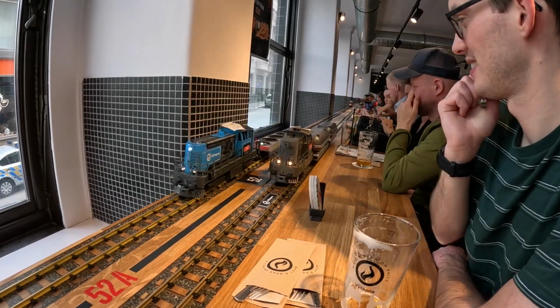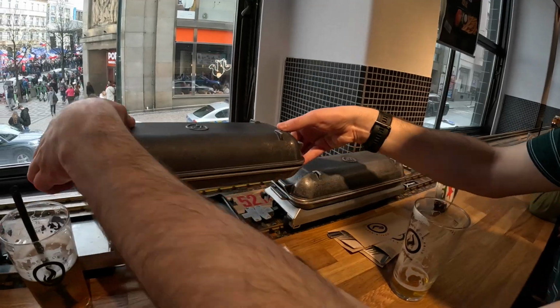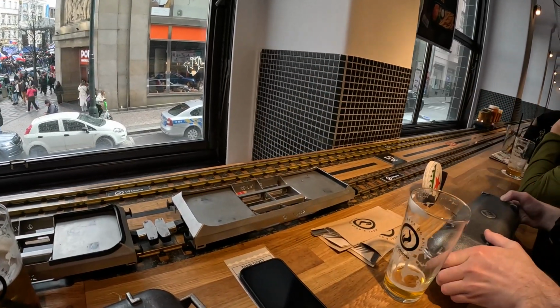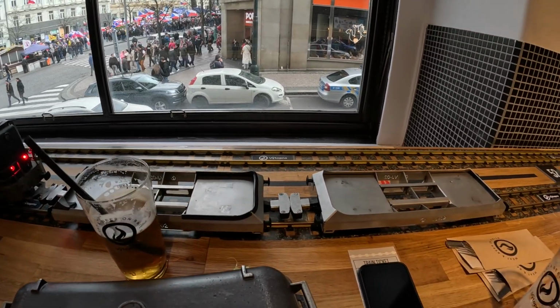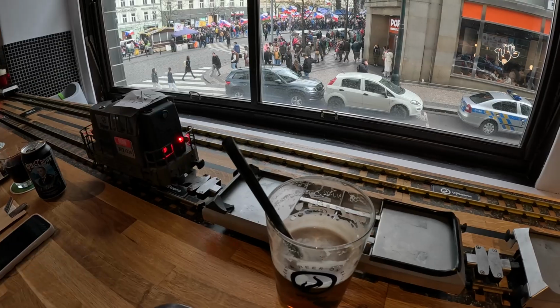And here we have a special delivery. George, should we do the honours? George has to be quick here, which is not something George normally is good at. So that is our train. Empty train now. And it is off, ladies and gentlemen.